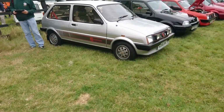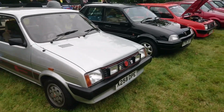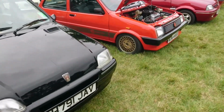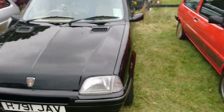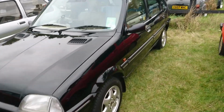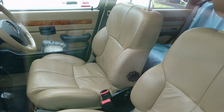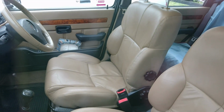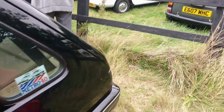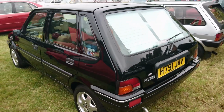Another one of these early MG Metros, 83, 84. Oh, and the best Metro of all. These aren't the original wheels, I don't think, by the way. They're off a Rover 100, but yes, a beige leather interior and a beige leather steering wheel and wood. Yeah, this has got to be a Metro GS, hasn't it? Yes. Oh, okay, I want that.